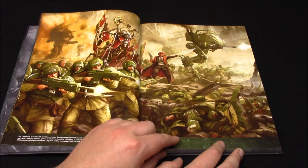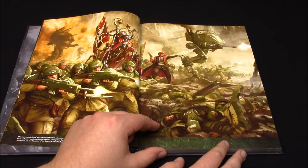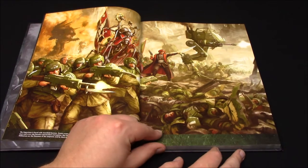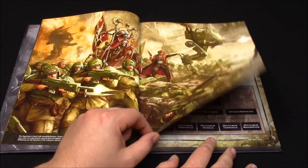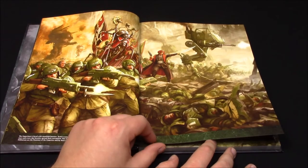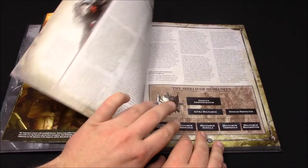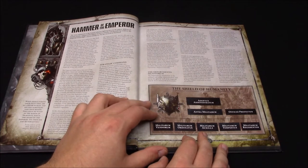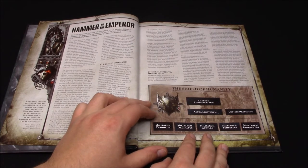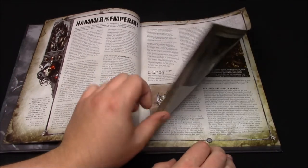A nice illustrated artwork there. You can tell by the picture straight away, the strength of the Imperial Guard is just sheer numbers. But they do take a ton of casualties in doing so. Millions of casualties, probably in a month, something like that. You can just imagine, but there's billions of them. Hammer of the Emperor, they are called. That's their shield of humanity, how it's organized. Lots of lore.